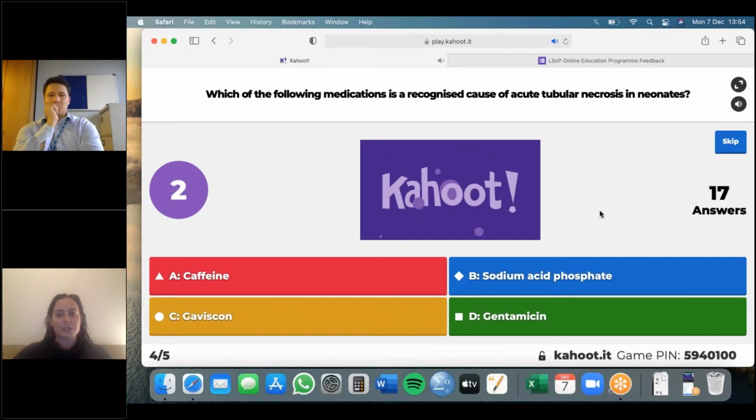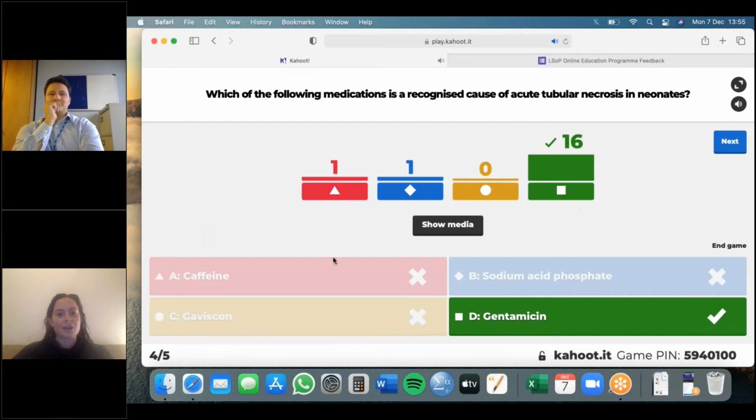There we go. Amazing. Absolutely wonderful. So gentamicin is a well-known cause of renal dysfunction, vancomycin as well. You will probably know from your SHO neonatology jobs that it's really commonly used as well, and requires a lot of very careful monitoring of drug levels to make sure that you're not causing your babies any problems.